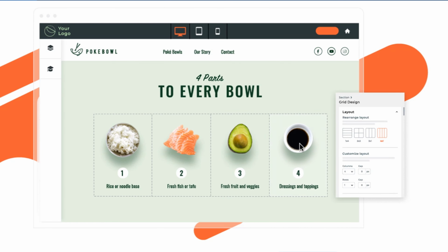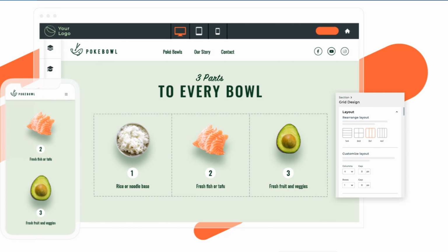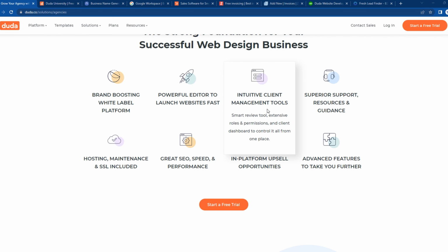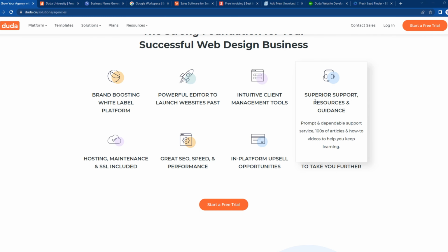It has a wonderful website editor that's drag and drop. It's one of the fastest ways to build a website. It has great client management, so if there's any changes on the website, the client can go in, type it out, and send it right to you. And the support is bar none, probably the best I think I've ever seen in terms of help.